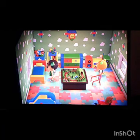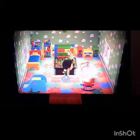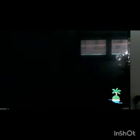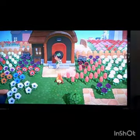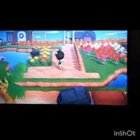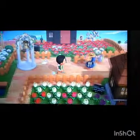But this is the wooden block bed and some shelves back here. But yeah, he's a cute little bear. I like his designs, his home interior. So let's get over to my museum and I'll show you the fish exhibit.